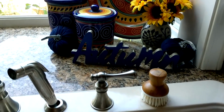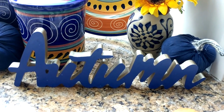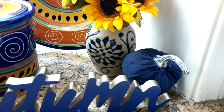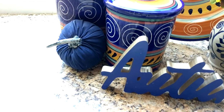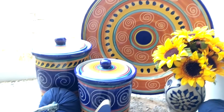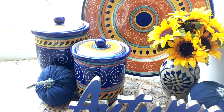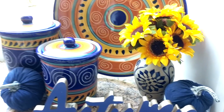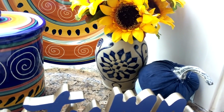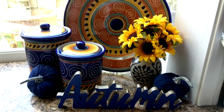And then by my sink, I have a little vignette for fall using the navy colors. So I have this autumn sign I got last year from Target, and then you can see I have some of the navy pumpkins I got this year from Target, along with this big plate and canisters that I got from Pier 1 probably about 15 years ago. And here's a little jug from Colonial Williamsburg with some sunflowers in it. I thought it looked nice in front of this setup.